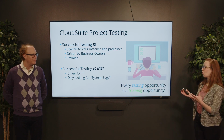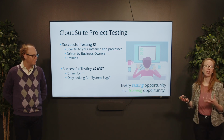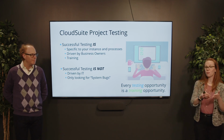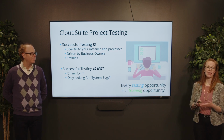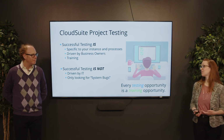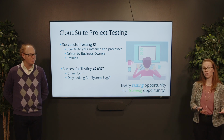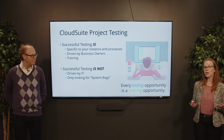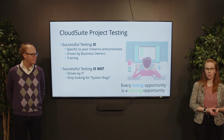So we're not looking for bugs in the way that you might think of testing looking for system bugs. We're looking to see, does the way that we've configured the system match the business process functionality that your team needs? And that has to be driven by business owners. That can't be driven by the IT staff who doesn't know those processes in and out. So it can be weeks and weeks of investment for those business team members who need to be a part of the project.